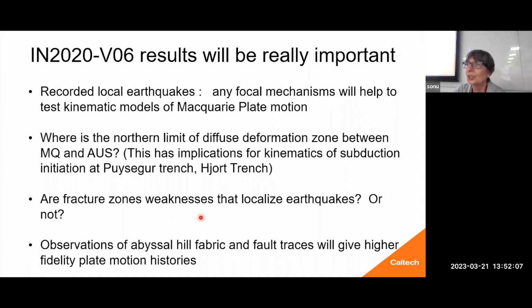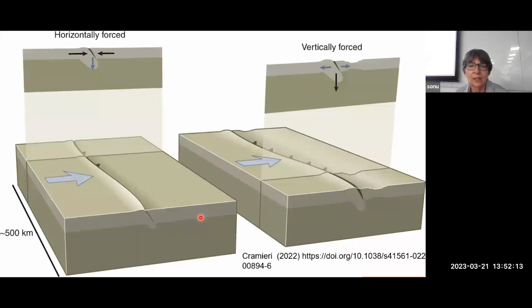So the idea to go back to look at the Puysegur survey and the subduction initiation was to kind of test these two models for how do you start subduction, right? This is from Cremieri from 2022. The idea is that you could horizontally force the subduction to start, in which case you need a lot of external forces to get subduction starting. Or it could be vertically forced if you have enough of a density difference to drive it by having dense materials sinking underneath. And as this cycles down into the mantle, then you could start the subduction.